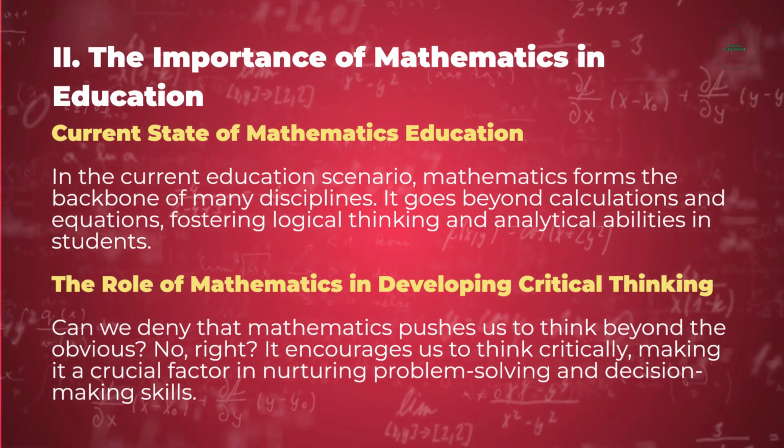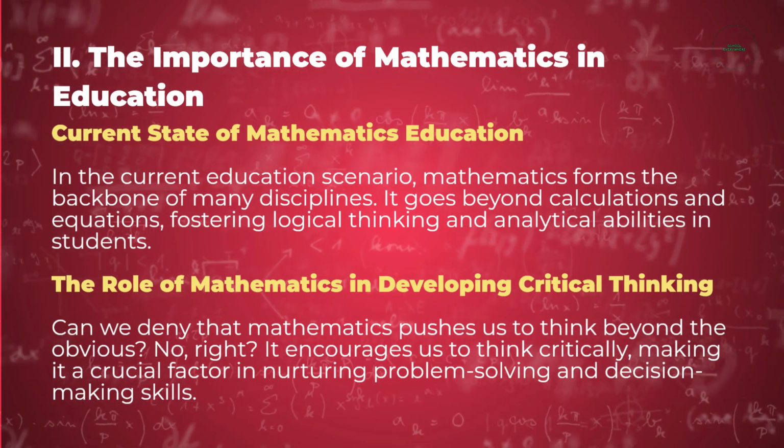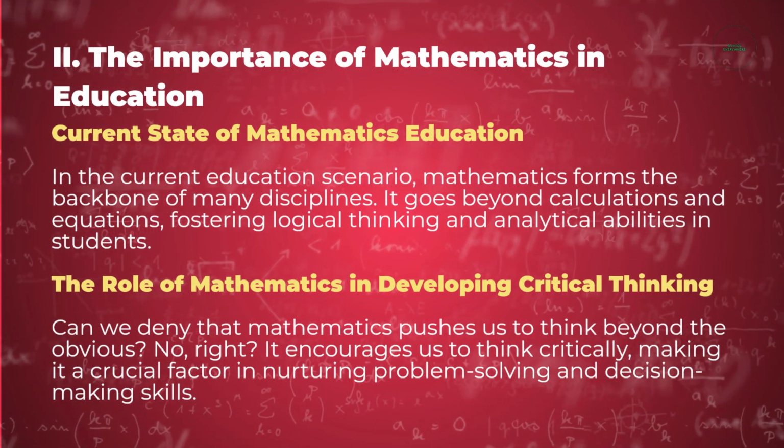The role of mathematics in developing critical thinking. Can we deny that mathematics pushes us to think beyond the obvious? No, right? It encourages us to think critically, making it a crucial factor in nurturing problem-solving and decision-making skills.